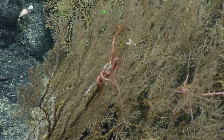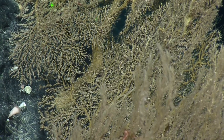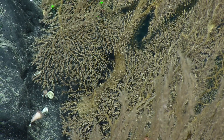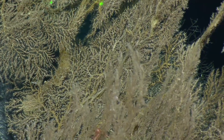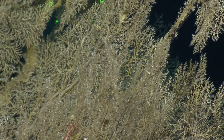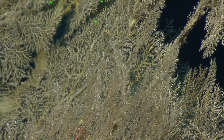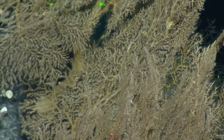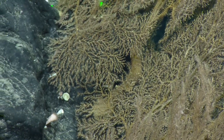Maybe tilt up to the one furthest away. Okay, this is interesting. Do we have anybody on the chat? This looks like it can be a paragorgia or a paramuricid. And in the front we have some hydrozoans overgrowing the stalks. But the more yellow one at the back, that's what I'm trying to ID. That's a good zoom, thank you.